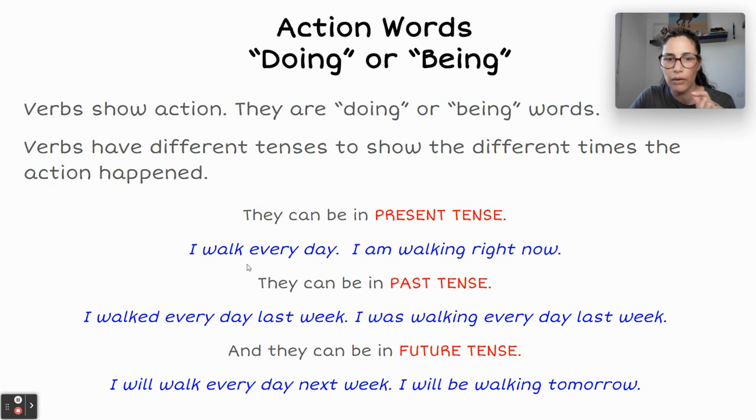That first sentence, I walk every day. Walk, it's just one word, and that's the verb. But in this second sentence, I am walking right now. Am walking. Those two words together, they form the verb. And it is important for you to check on that and note that.